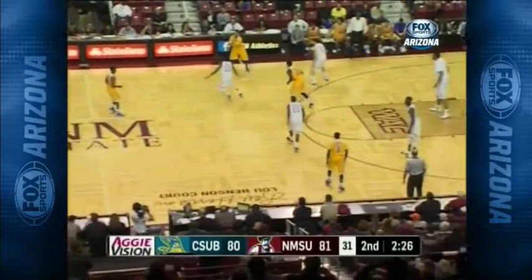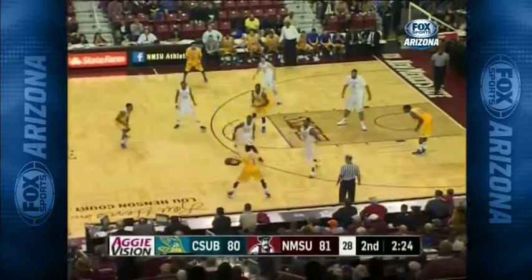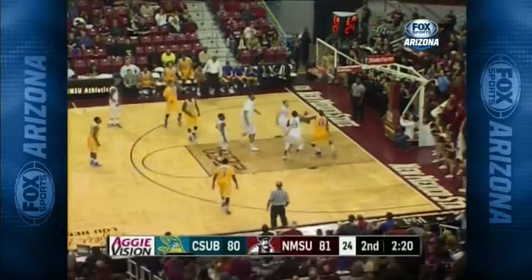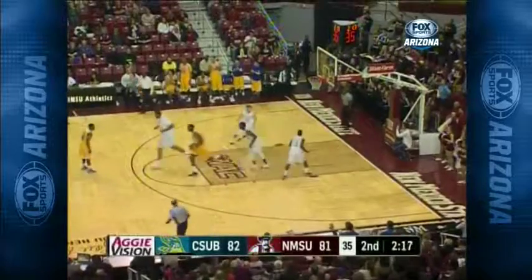In there. Aggies stick with the zone. Johnson, free throw line jumper, good. Nelson, and it will be Roadrunner basketball.